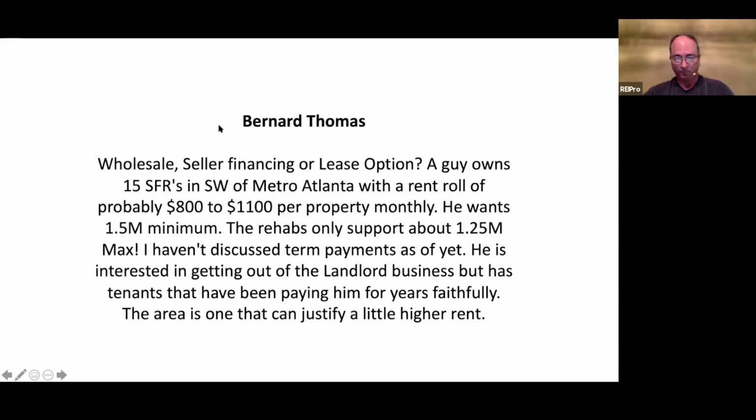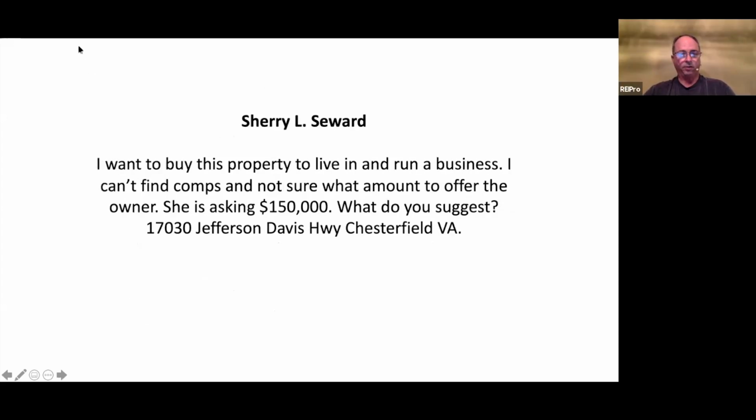Absolutely. All right. Question from Sherry. I want to buy this property to live in and run a business. I can't find comps and I'm not sure what amount to offer the owner. She is asking 150,000. What do you suggest? And then she gives an address, 17030 Jefferson Davis Highway, Chesterfield, Virginia.